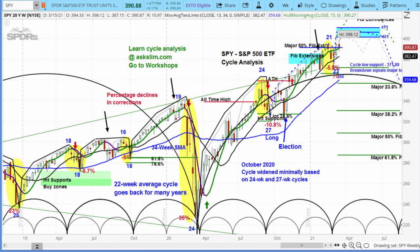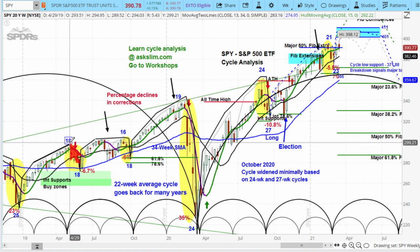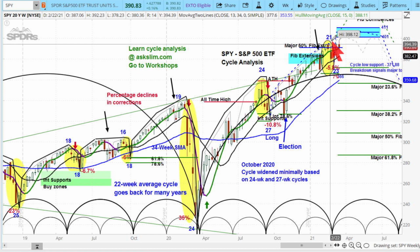And you can see that there are these minor and dominant cycles. Also, you can see that there is a variance in length of the cycles and a variance in where they peak. Bullish cycles, when markets are in rallies, peak late in the cycle. These are called right-hand translations. 19th week peak, 24-week peak, 21-week peak. Those are very bullish conditions.